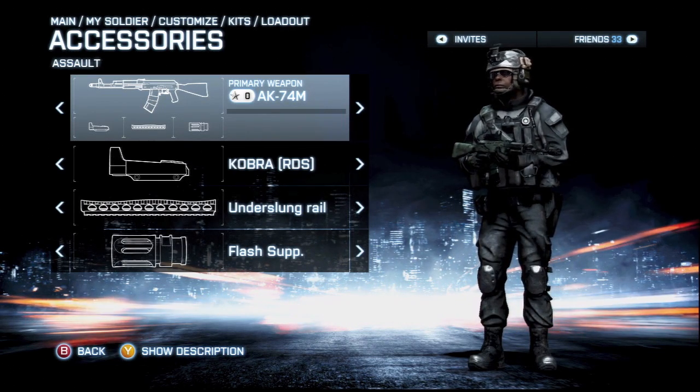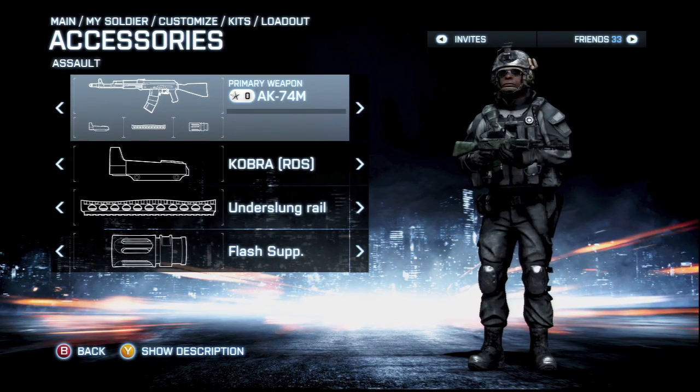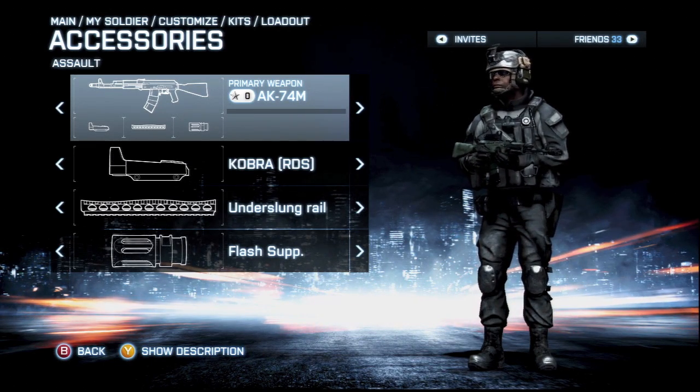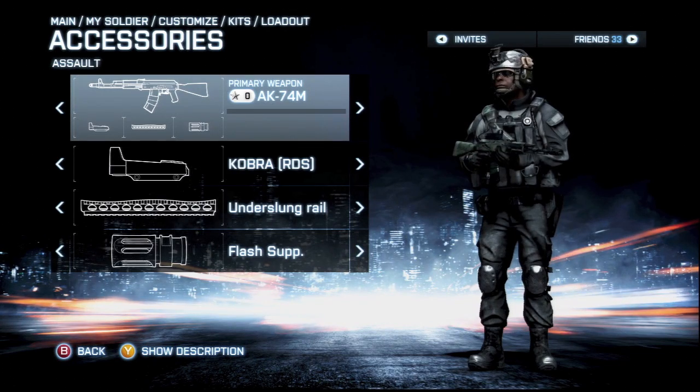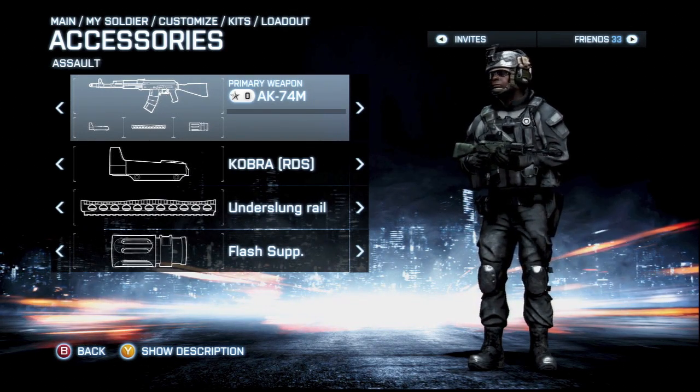But the Cobra and the flash suppressor are the best attachments for this weapon because of the open sight picture in the Cobra, and the fact that the flash suppressor lowers that vertical recoil just the tiniest bit to allow you to be able to focus more on shooting your enemy and less on the recoil.